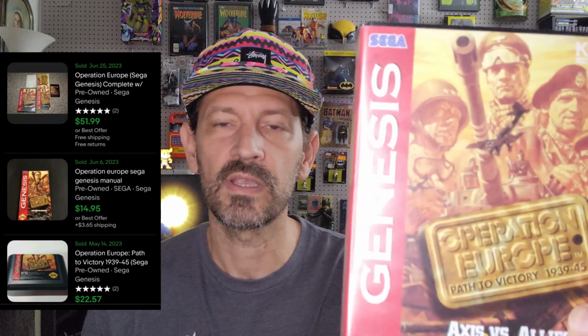To my surprise, there were a few that were in a case and do have manuals and the maps. The first one is Operation Europe, and I'll put comps across the screen to show you what these sell for. Again, it has the map and the manual in it. Cutthroat Island is complete in box. The Lost Vikings is complete in box also. And then Street Fighter 2, I believe the Special Champion Edition, right? This one is the box and the game only.